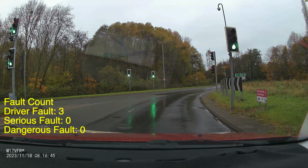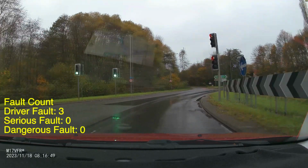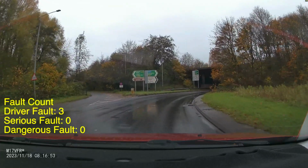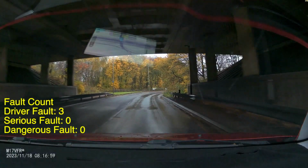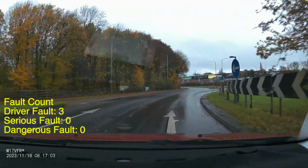Trying to leave from the right-hand lane here would result in a serious fault, so she makes the sensible decision to carry on round again, keeping in that right-hand lane as we go into the bridge. And then as we come around the next curve, you notice the markings where it narrows to one lane and swings wide.